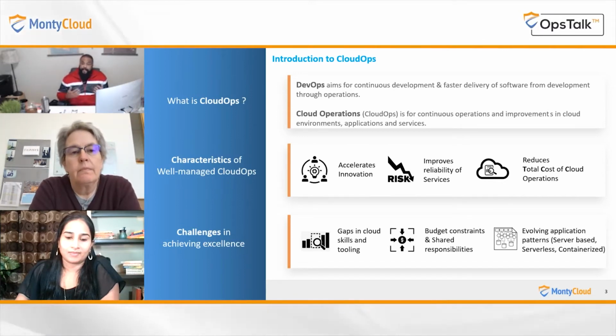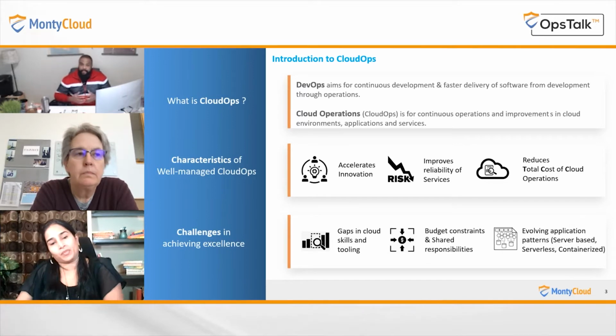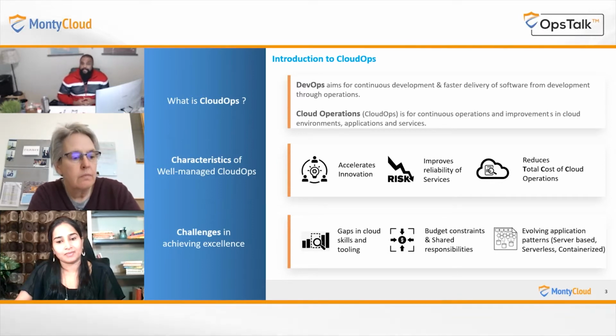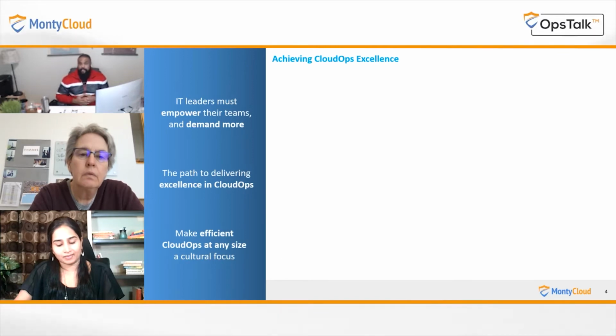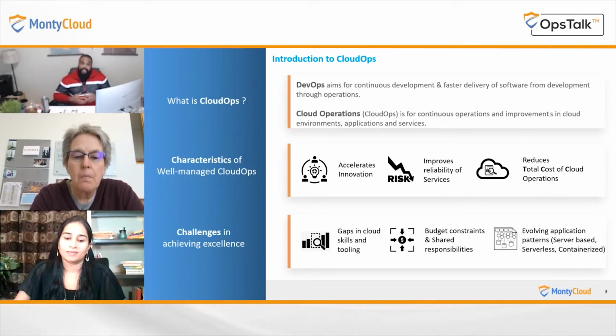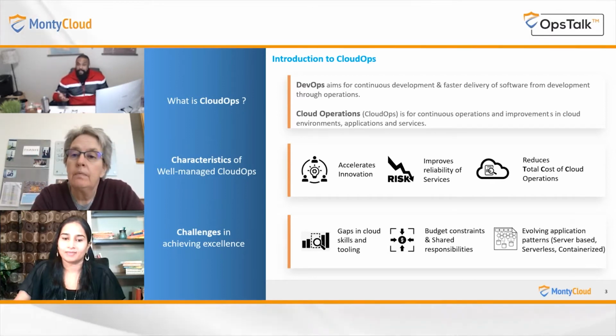Some of the characteristics of well-managed cloud operations include accelerating innovation. You want your team to be able to quickly innovate, so they can create solutions that drive the business forward. The second characteristic of well-managed cloud operations is to reduce risk at scale. The idea of using infrastructure as code, going back to using automation versus manually creating things in the cloud, all help you reduce risk. And finally, reducing the total cost of cloud operations, right? Because at the end of the day, we want to reduce costs, but at the same time give operational excellence to our customers, so they can use what you have to offer in the cloud.